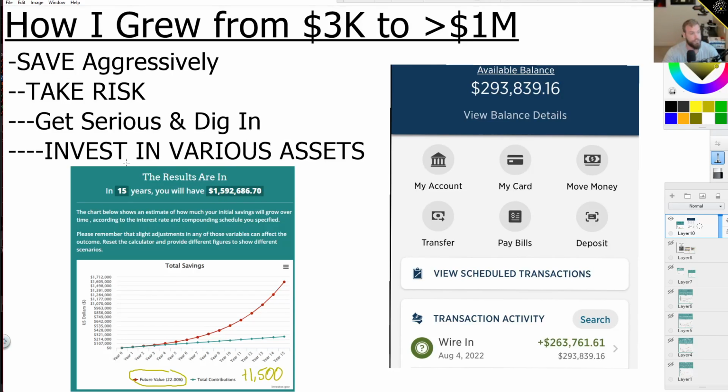Now, notice how this is about investing in various assets. This is a wire in that I got this year from a rental property that I sold. This is why spreading into other asset classes is super important when it becomes available to you. So this is why I got into things like angel investing, real estate, like you see here with rental properties, but also selling the properties when it makes sense to me. So by using your capital in different areas, you get to take advantage of different market conditions and make buku bucks. Get out there, make some money.